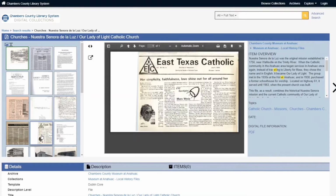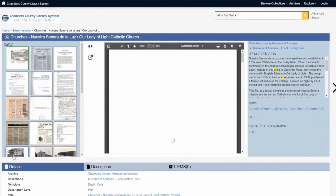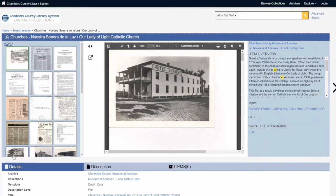After the mission was disbanded, even though the area was part of Mexico and was nominally Catholic, priests and churches were few and far between. Anyone wishing to attend a Mass in this area had to travel to Liberty. After the 1900s, there were enough local people to justify having a priest visit, rather than having everyone head north. For example, services were held in the Hotel Anahuac in the 1930s, prior to holding services in property owned by the church.